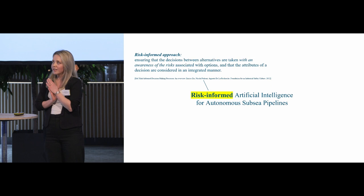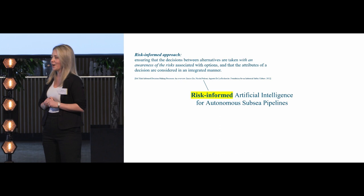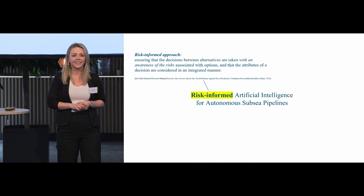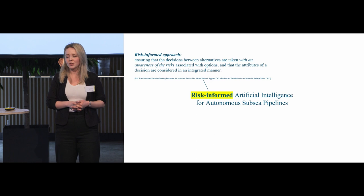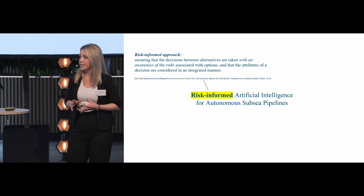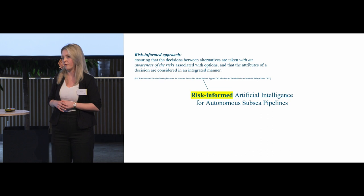Now let's see the risk-informed part, this interesting part. I was very proud when I came up with the term risk-informed artificial intelligence, and it came to be really popular. And I'm really glad because I was doing my PhD from 2020 to 2023, and responsible AI actually wasn't as hot of a topic as it is right now. So what does risk-informed approach mean? It means that we are ensuring that the decisions between alternatives are taken with an awareness of the risk associated with options, and that the attributes of a decision are considered in an integrated manner. And then we are going to see how this applies to the AI for inspecting subsea pipelines.